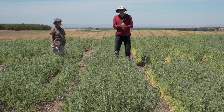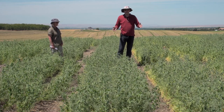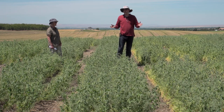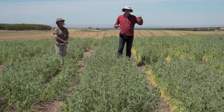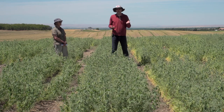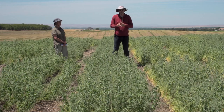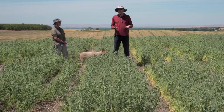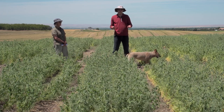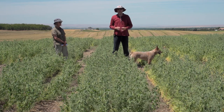So it's not always yield. We definitely look at yield, yes. And we want to look at standability also. How well do they stand up? Because when we're harvesting these, we don't want something like the old standard for winter pea production, Austrian winter peas. It's really a feed pea, and they lay very much on the ground. We want to collect as little dirt as possible. So we want to have something that stands, also produces a lot of yield, and is disease tolerant if we can find that.